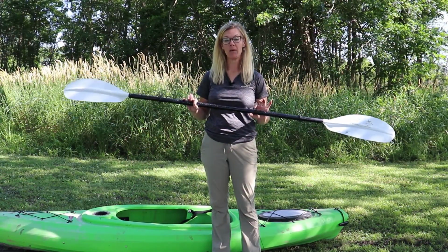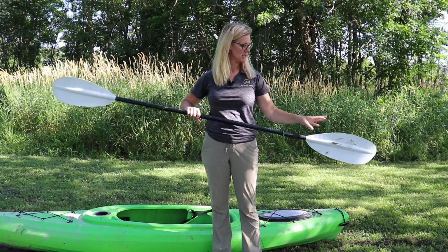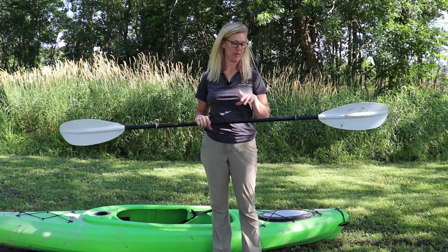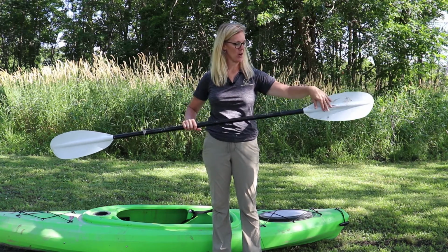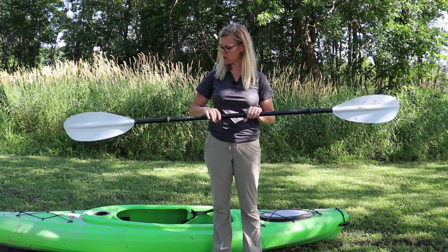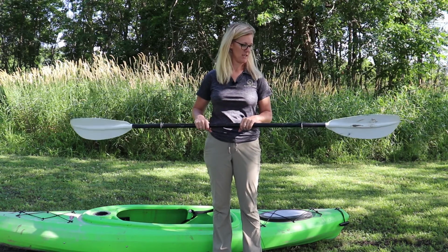All right, let's talk a little bit about paddles. So kayak paddles have 2 blades. A canoe paddle just has 1 blade. This is the blade portion, this white portion here of a kayak paddle. The middle portion that is black is the shaft. So we have 2 blades, 1 shaft.